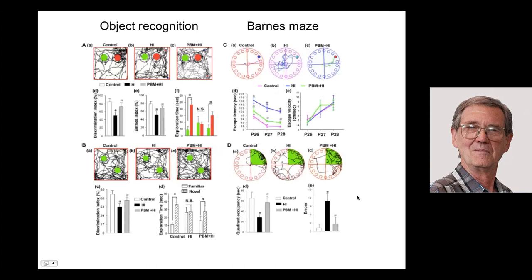various mazes, object recognition, Barnes maze. So the brain damage caused in the mice by being deprived of oxygen during birth, or shortly after birth in this case, can be benefited by putting light on their head.